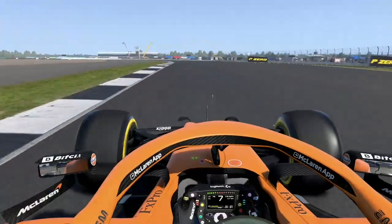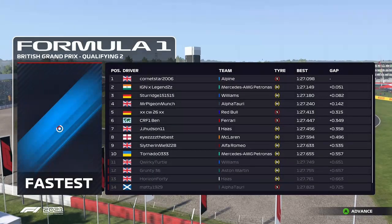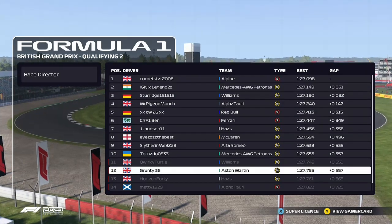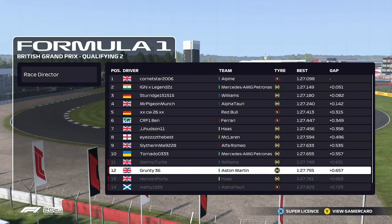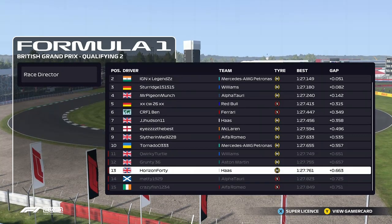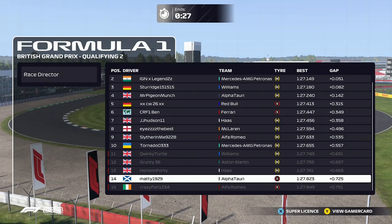Who did that knockout though? Not to remember. Oh, it knocked out Quirky. Quirky in 11th, Grunty 12th. This is out on P11 by 6,000ths of a second. Horizon was there as well. Matty, if he was slowing to get 11th, he missed that out by a 10th. Not even that.